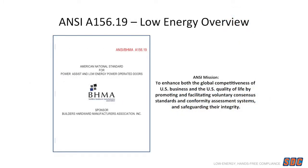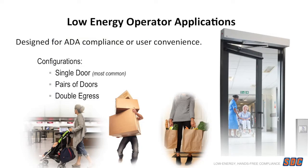The standards for low energy operators in the United States are stated in ANSI A156.19, and in this presentation we'll cover all necessary requirements under the Builders Hardware Manufacturers Association. Automatic low-energy swinging door operators are designed for applications requiring ADA compliance or for user convenience.